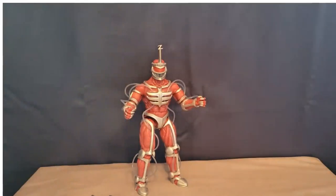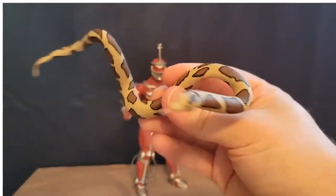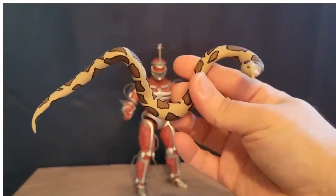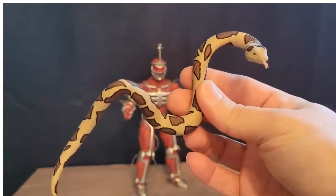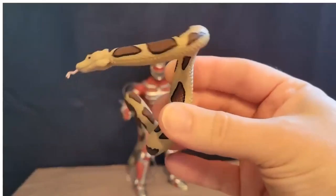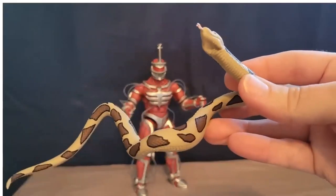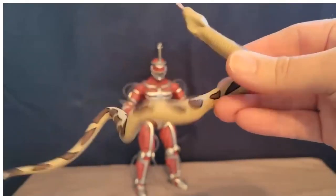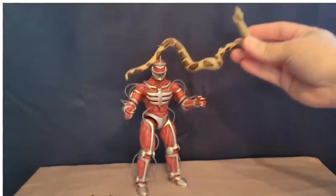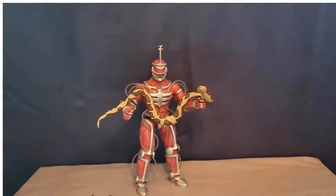And of course, we can't forget his snake. So again, this is not bendy wire. It's just stuck in this one position. I'm pretty sure I'm going to put this with my Serpentor figure from G.I. Joe Classified, just because anytime I get any kind of snake accessory, I usually put it with my Cobra figures. Yeah, that's probably what I'm going to do with it. I can't imagine that I would need to have this with Lord Zedd. But you can put it on him just like that.